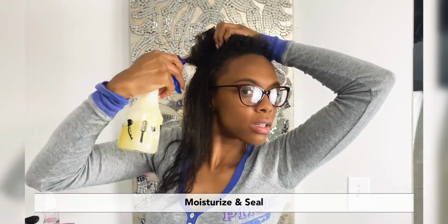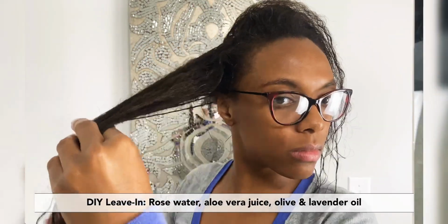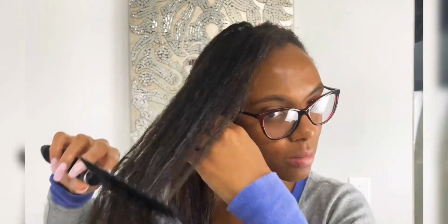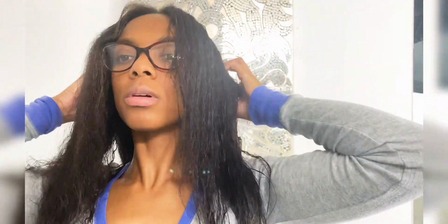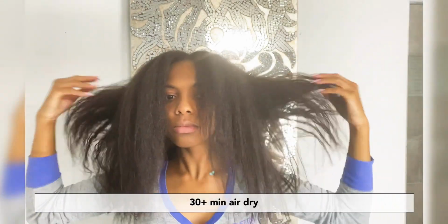This is my homemade leave-in for my locs method. It's made of rose water, aloe vera juice, olive oil, and a little lavender oil. Just making sure it's distributed evenly. Back to sections again. And now I'll apply the cream. You'll see me break this section up into mini sections just to ensure I work the product all the way through.